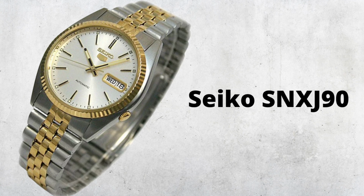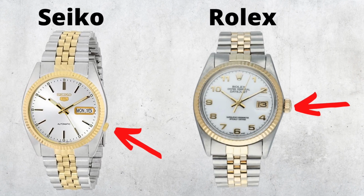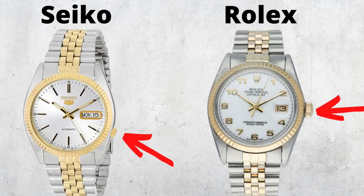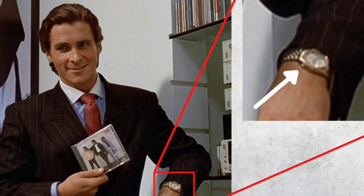It's the Seiko reference SNXJ90. And if you don't believe me, notice how the Seiko has the crown at an angle while the Rolex has the crown at 3 o'clock. Now look at this picture from the movie. Where's the crown? Not at 3 o'clock.